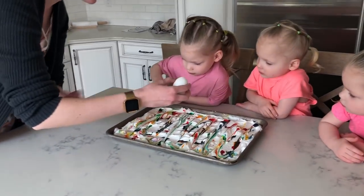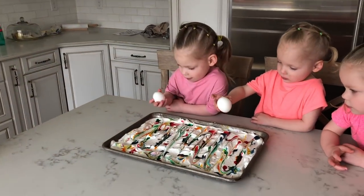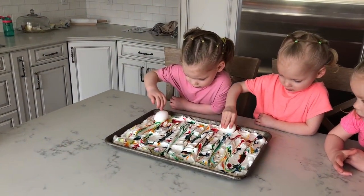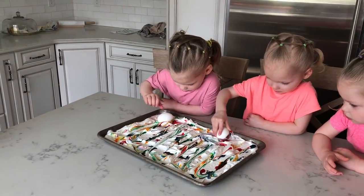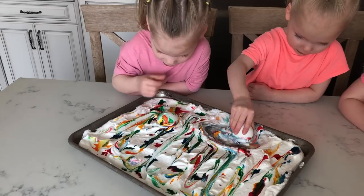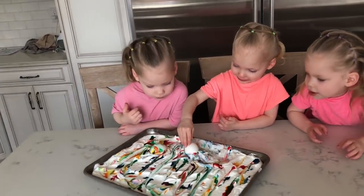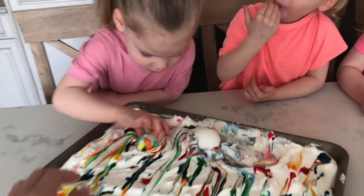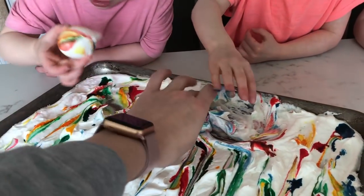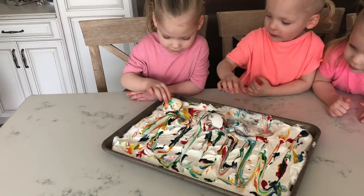Remember, it's gonna break, so be soft. Okay, roll it around in there. You can get dirty. You put it down and then roll it. Good job, Scotty. It's me. Yes. I roll it. Yeah. But oh, they're eating it. Good thing it's just whipping cream. Oh, no, don't eat it. Don't eat it.